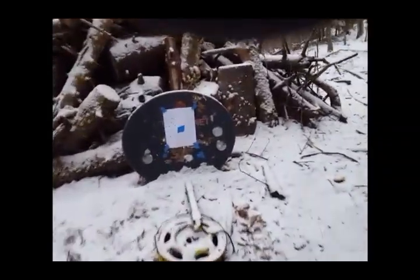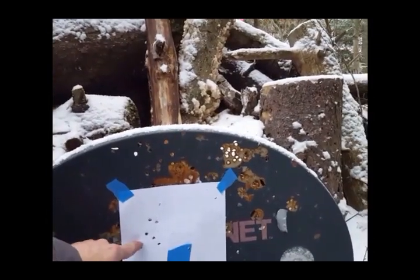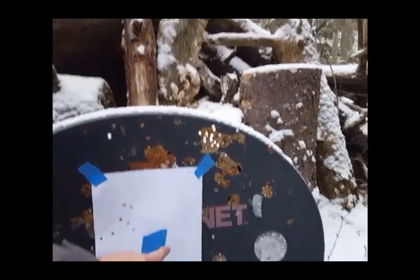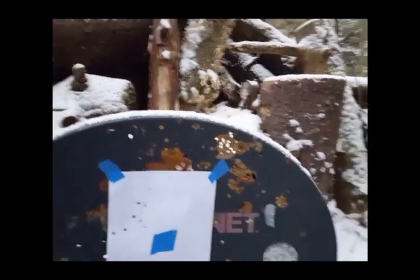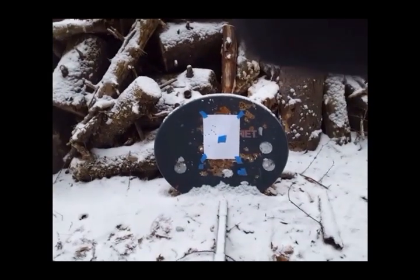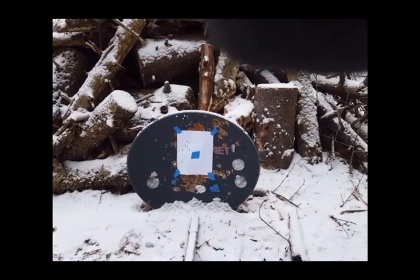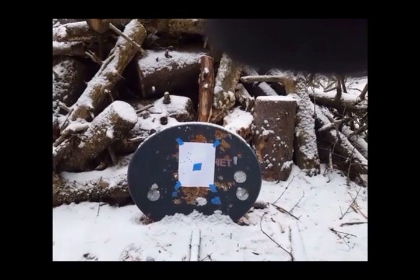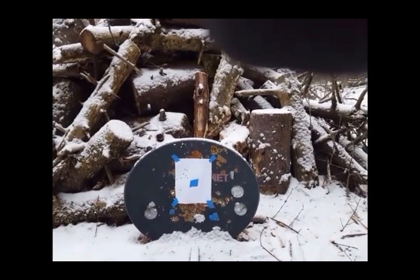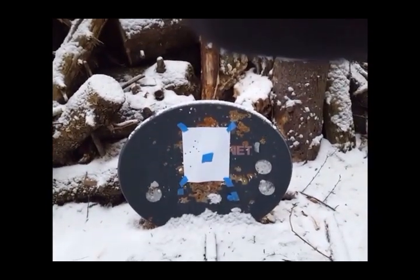And let's see, do I have my 10 hits? I got 1, 2, 3, 4, 5, 6, 7, 8, 9 hits. Looks like I got 2 to the left here. Yesterday the wind was blowing to the right, and I made a windage adjustment to the left. It looks like I went a little too far, so I'm gonna have to bring it back over 1 click to the right. But that's my shooting for today.